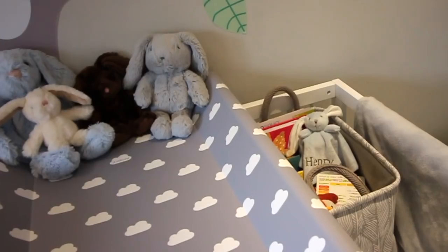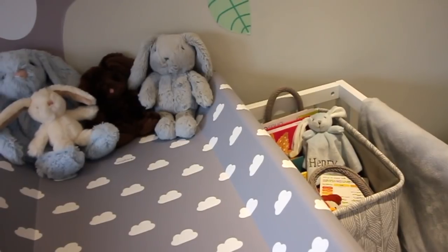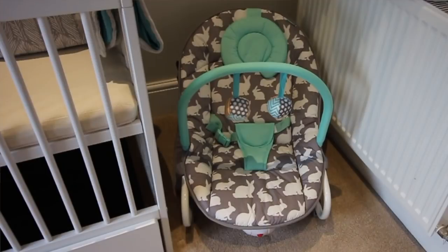In the cot, which I'm kind of using for a bit of storage, I've got some of the baby's toys and some books for me. I've got a top and tail bowl which you can use for water and cotton wool, and on the edge is just a grey blanket. So behind me then, which is quite fun, I've got a baby bouncer, and that's from My Baby with a lovely rabbit theme.